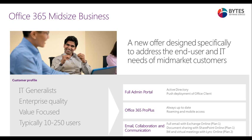The functionality that you get with the online services are Exchange Online Plan 1, so that's your basic email, Outlook, calendar and sharing and so on. Then you've got SharePoint Online Plan 1, and you've also got Lync Online Plan 2, which includes instant messaging and also the video and web conferencing. So the Midsize business plan is aimed at 10 to 250 users. There is a hard cap at 300 users. So I would advise any customers potentially looking at the Midsize business plan that are approaching the 250 user mark to maybe look at the enterprise plan instead.